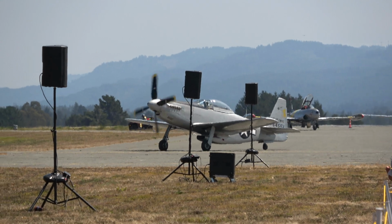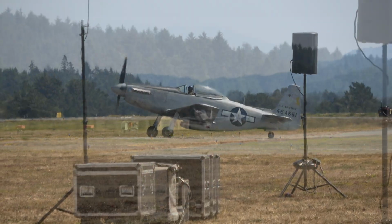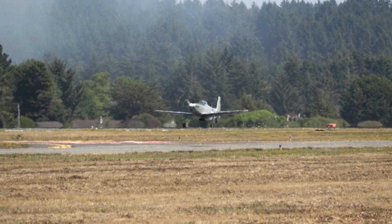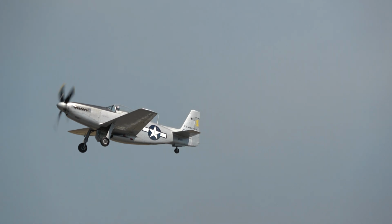Now, ladies and gentlemen, if I can direct your attention straight ahead out in the distance, the four fighters we saw taking off. Lightning, and before that, the North American P-51 Mustang. North American also moving into the B-25 world. This aircraft part of the Lost Coast Warbirds. And I got Jane Rawlson up here with me.